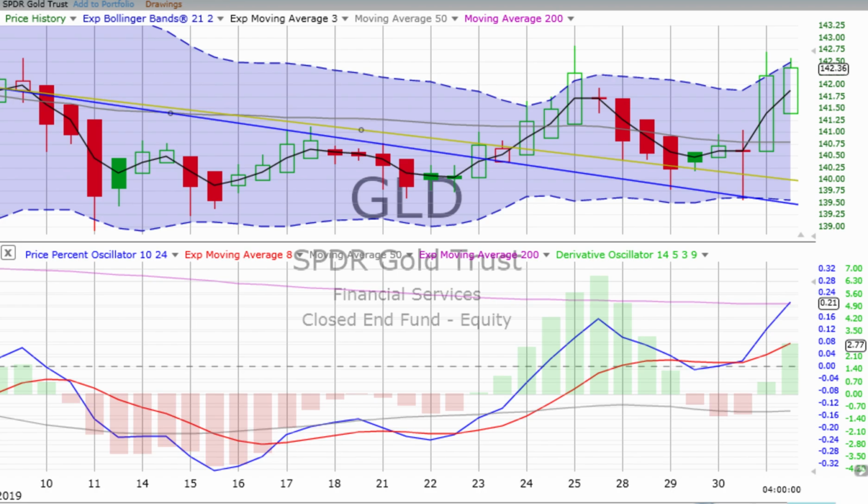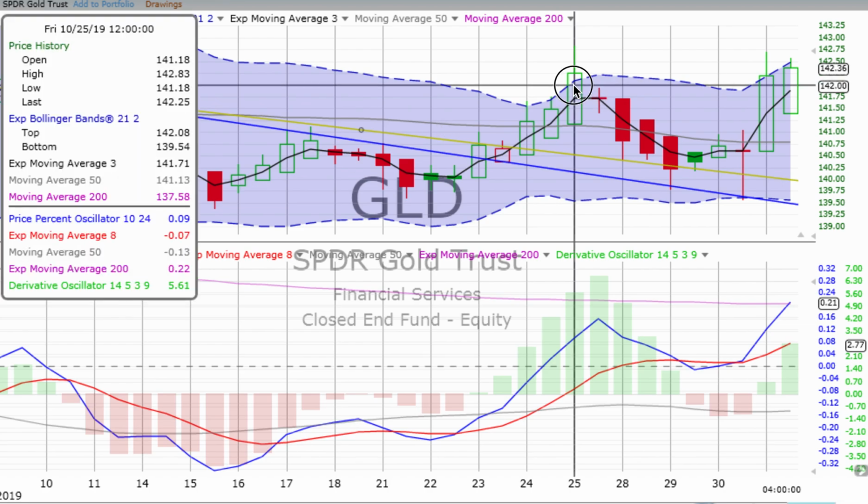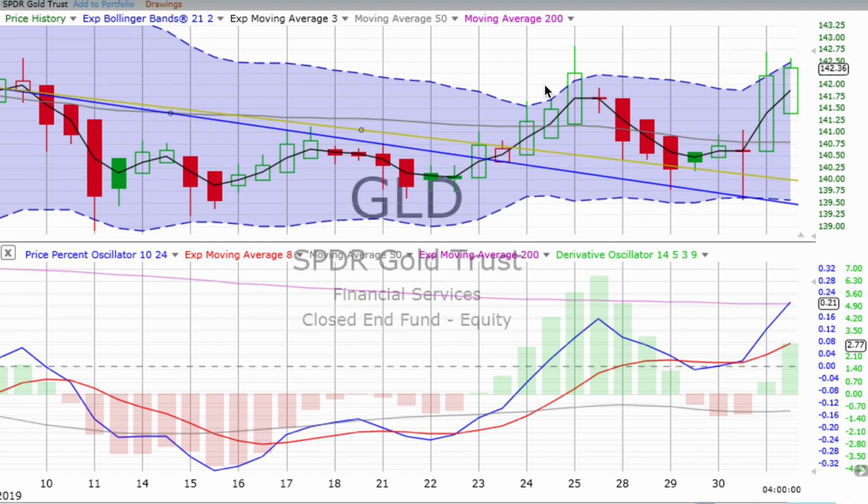So again, got to wait and see how gold sorts itself out. When we do look at where things popped, we see that we still haven't reached a higher high on that 4-hour chart than we did last Friday, the 25th of October. So pay attention. Let's keep our eye on gold.